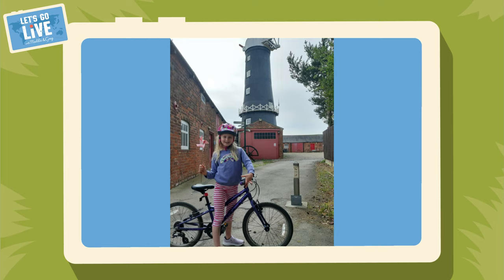And last up here is Freya. She made this pinwheel, and then she took it to a windmill near her house that makes flour when the sails are working. You can call it a pinwheel if you want to. It's one of those words I just can't say. A pinwheel. A pinwheel.